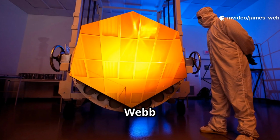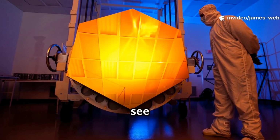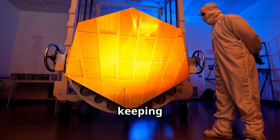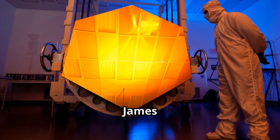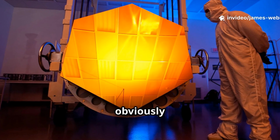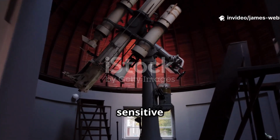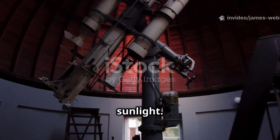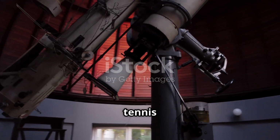Let's be honest, Webb doesn't really look like a telescope. If we look at Hubble, we can see the long tube-like shape, keeping out the ambient light to better focus on distant objects. James Webb Space Telescope is obviously different. It's placed far away from any light sources, and the sensitive parts will never see the sunlight. This diamond shape here is called the sunshield, and it's about the size of a tennis court.